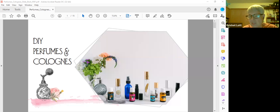As you can see, there's a variety of containers that you can use for perfume and cologne making. Young Living doesn't have any of these bottles, but you can get them all kinds of places. Just Google perfume bottles and you can find roller bottles, spray bottles, lots of recipes on here. You can text me your email address and I'll send the perfume recipes through. I'm going to give you both recipes, but also a generic recipe so you can create your own recipes.